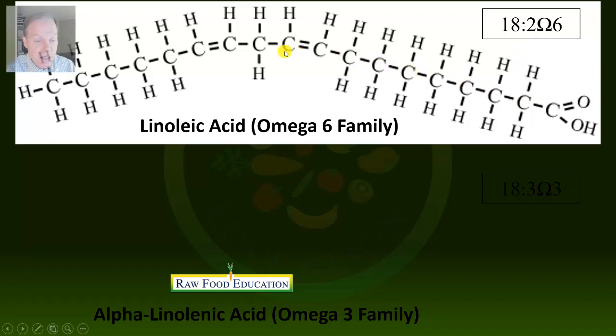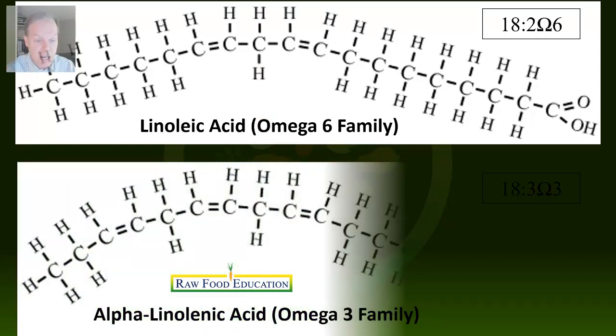So we still see the 18 carbons. We've got our original double bond, but now we've got a new one over here, and it's after carbon number 6. That's why it's called an omega-6 fat. And you can see where there's no double bonds, the fat is straight, but where there are the double bonds, it gets curved. So it's more curved than the monounsaturated fat. Our body can't put this double bond in that position, so this is one of the essential fats. We have to get it from our diet.